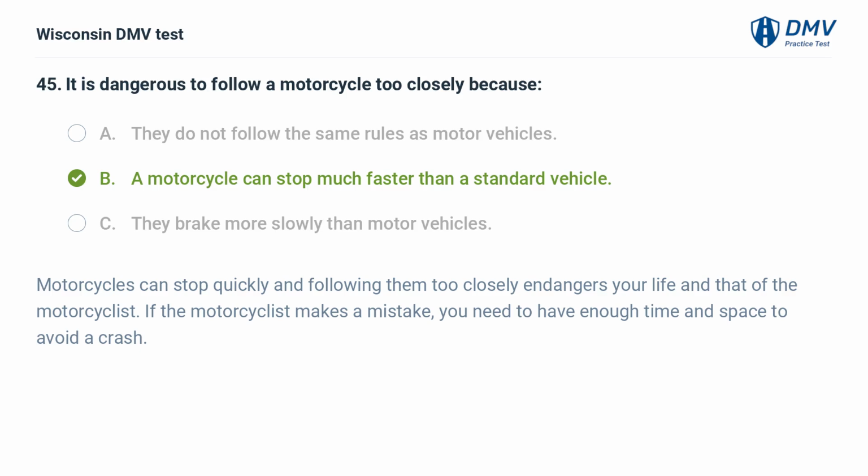B. A motorcycle can stop much faster than a standard vehicle. Motorcycles can stop quickly, and following them too closely endangers your life and that of the motorcyclist. If the motorcyclist makes a mistake, you need to have enough time and space to avoid a crash.